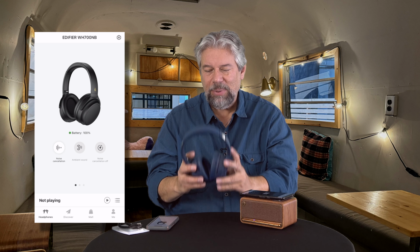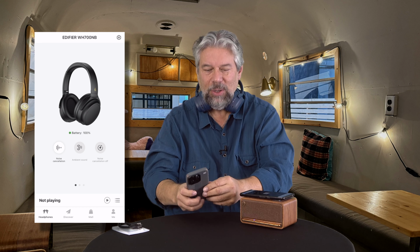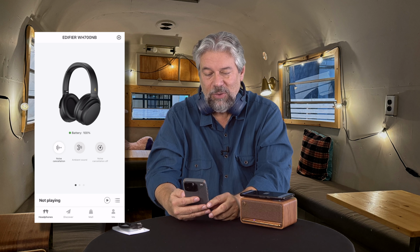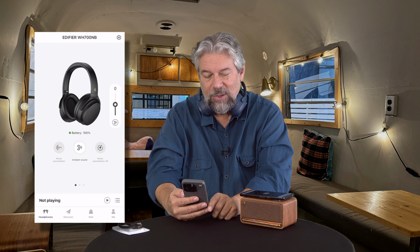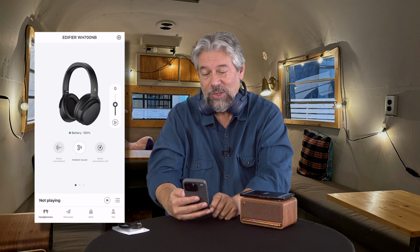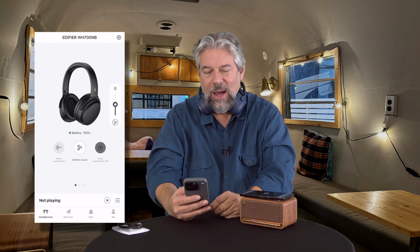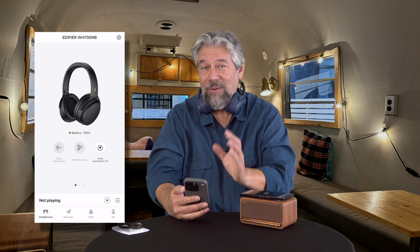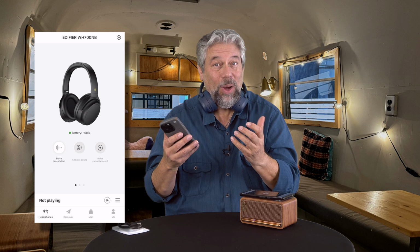And I'm going to go ahead and put these on because why not? Maybe I'll just put them like that. That's pretty good. And it gives you 3 primary modes here. So the first one is ANC, and you can see that there's active noise cancellation. There's this ambient sound option, which lets you have a little bit of the sound around you come through in addition. And then you can turn off ANC, and that's one way to maximize your battery life if that's super important to you. I'm going to turn ANC back on because that's why I got these.